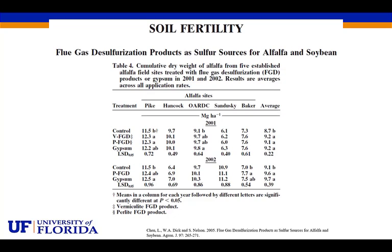Here we are looking at the dry weight of alfalfa. And these are various locations at 2 different years. And here's the control without any gypsum applied. Here's vermiculite gypsum. Here's perlite FGD gypsum. And here's regular commercial gypsum. And the dry weights, you can see where there's no letters behind these averages, there are no statistically significant differences. Generally speaking, there are no differences in the dry weight at most of these sites for any of the gypsum sources. Sometimes we can pick up a difference between the control where no gypsum was applied, but when we applied any gypsum, there were no statistical differences in alfalfa dry matter production.